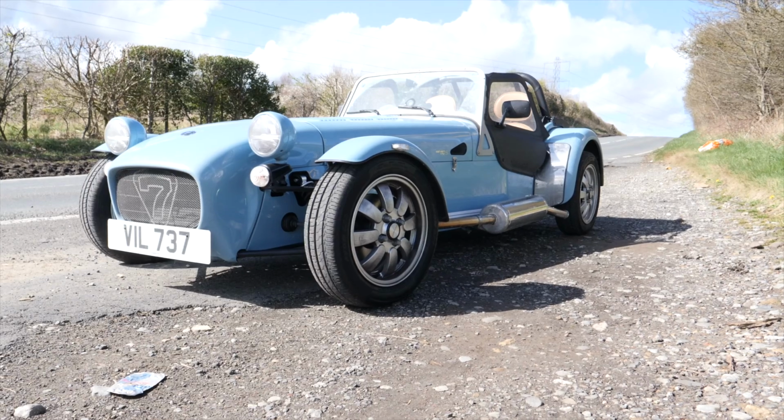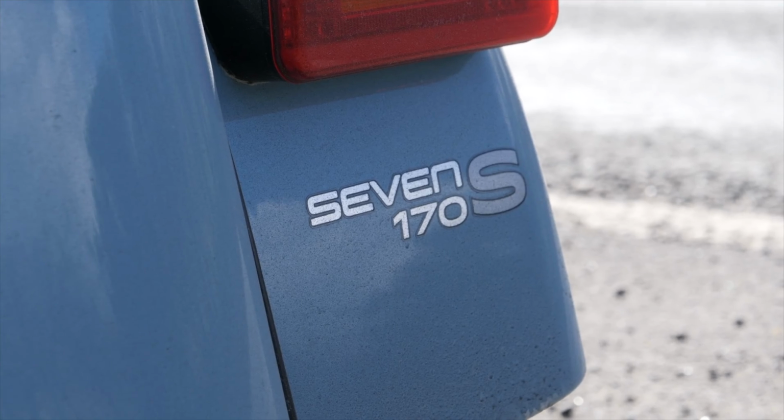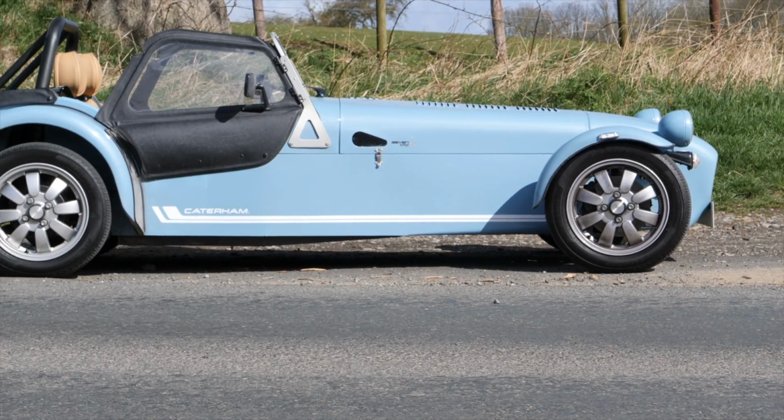Now, while it's sunny, it's the UK. It's a little bit chilly, and one of the reasons why I'm wearing this scarf is this. This is the Caterham 7 170S, and this is the car we'll be taking on this long road trip.